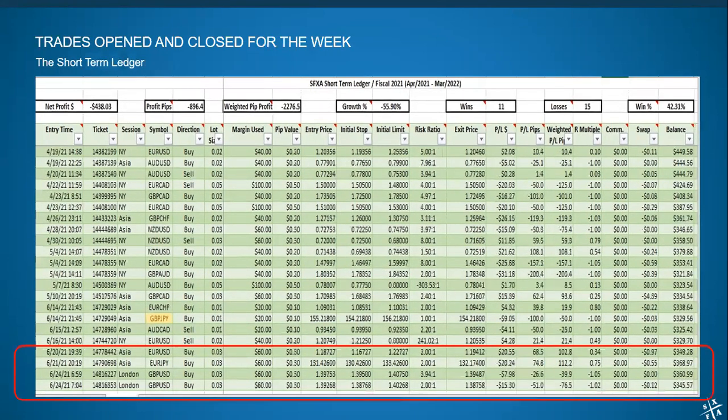And for the short-term ledger, we did open 4 trades, 2 of which closed at profit, and the profits were higher than the losers. So we did get a bit of an uptick on the week.